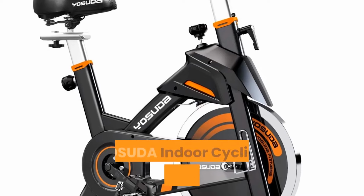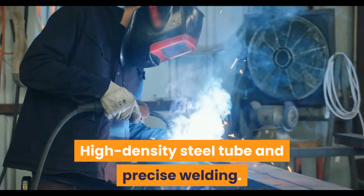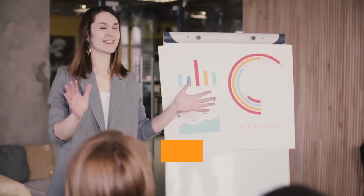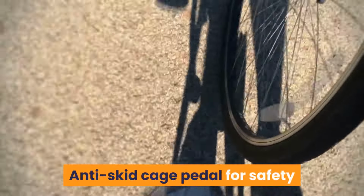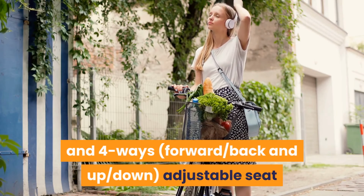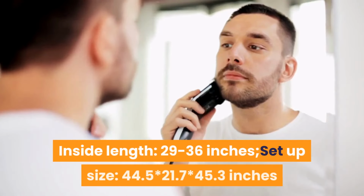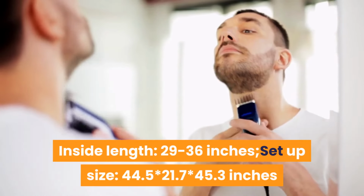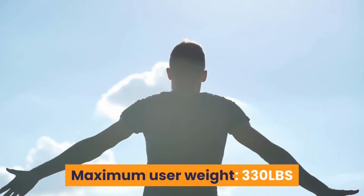7. YOSUDA Indoor Cycling Bike Stationary. High density steel tube and precise welding. No wobbly. Ultra smooth and quiet belt drive. 40 lbs heavy flywheel inspire your potential. Anti-skid cage pedal for safety. 2 ways, up, down, adjustable handlebar and 4 ways, forward, back and up, down, adjustable seat. Digital monitor and tablet bracket. Inside length, 29 to 36 inches, setup size, 44.5 × 21.7 × 45.3 inches. Maximum user weight, 330 lbs.